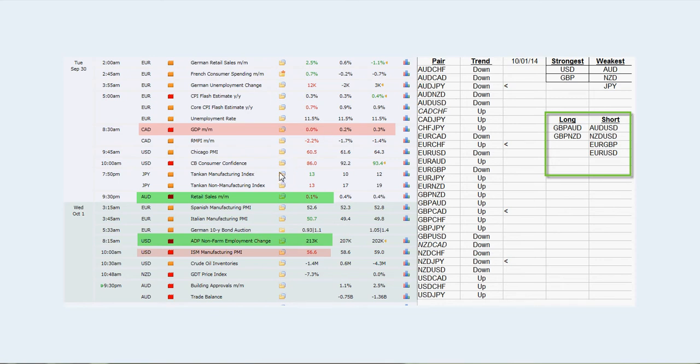It is Wednesday evening, October 1st, and we're looking at our currencies. We got some pretty decent changes, mixing up our biases moving into this week so far.